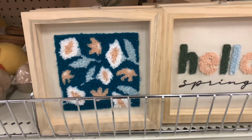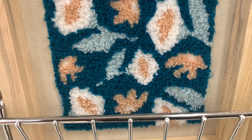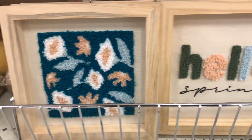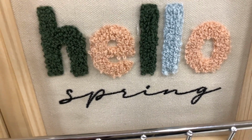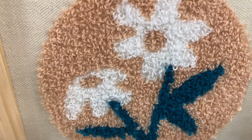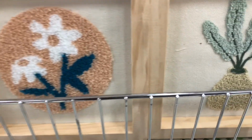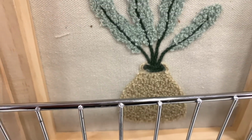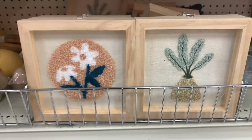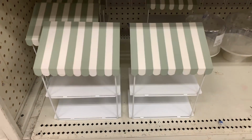And then speaking of decorative items, here we have these little prints. Here's a floral one. This here says, "Hello, Spring." And then this one here has a circle and two flowers on there. And this one here has some stems inside of a pot. So four different designs, guys. And on the top, you can actually hang it. And this is $5 for these shadow boxes.